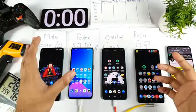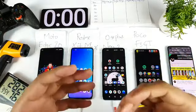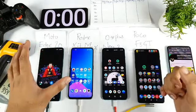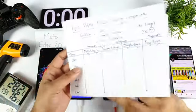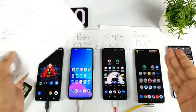Finally friends, I'm back with another epic battery rating test comparison between all of these four smartphones, which a lot of users are actually waiting for. Yes friends, this is going to be a really epic comparison because I'll try to do the PUBG mobile game battery rating test continuously in all these smartphones.